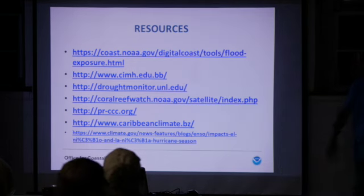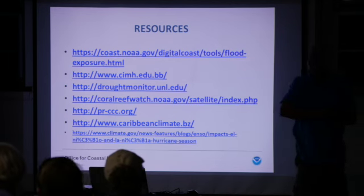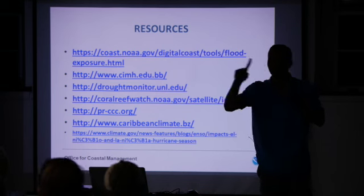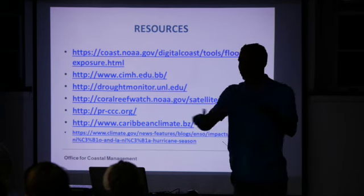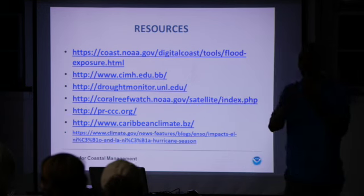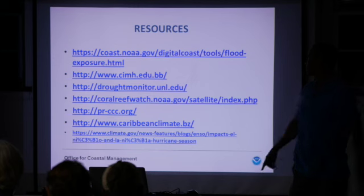You can take a picture, write it down, but NOAA has a lot of products on Digital Coast. Just remember one word, Digital Coast. Just put NOAA Digital Coast, and you can go and look at the Coastal Flood Exposure Mapper. You can look at eNow. You can look at the Coral Reef Conservation Program, Coastal Zone Management Programs.